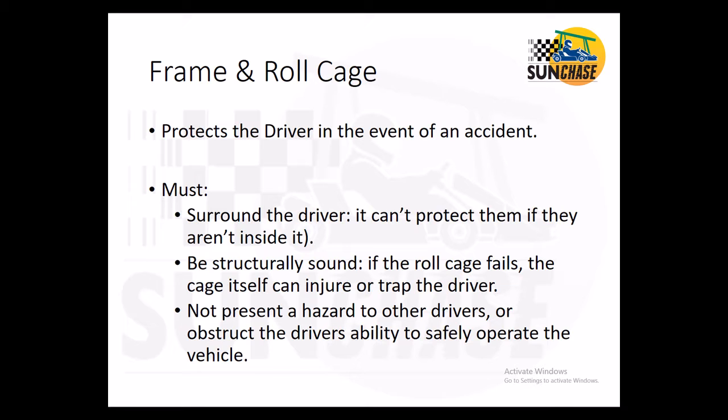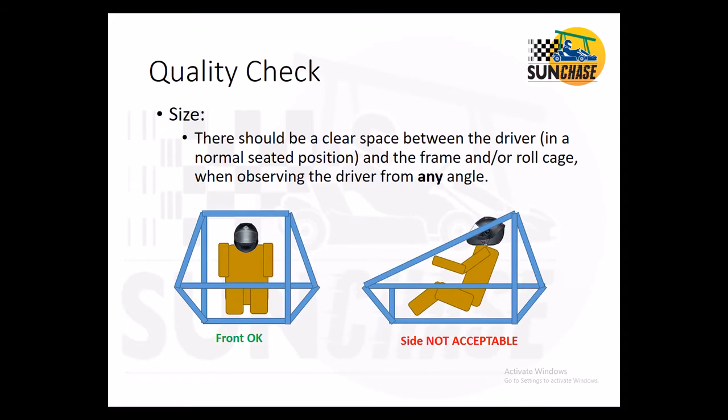And you have to have no hazards that can present a problem for other drivers. So you don't want any members of your roll cage basically acting like a spear and, you know, lancing anyone next to you, right? So one of the things we look at here, if we're trying to see if the roll cage is sized appropriately, right, there should be a clear space between the driver and the roll cage regardless of which angle you look at the roll cage, right?